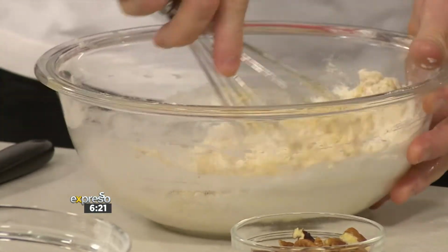This does look a little bit dry, but you're obviously going to add your dates, which are soaking in some hot water with a little bit of bicarb as well. Dates are nature's sweet. Mother Nature's sweetener. Beautiful stuff.